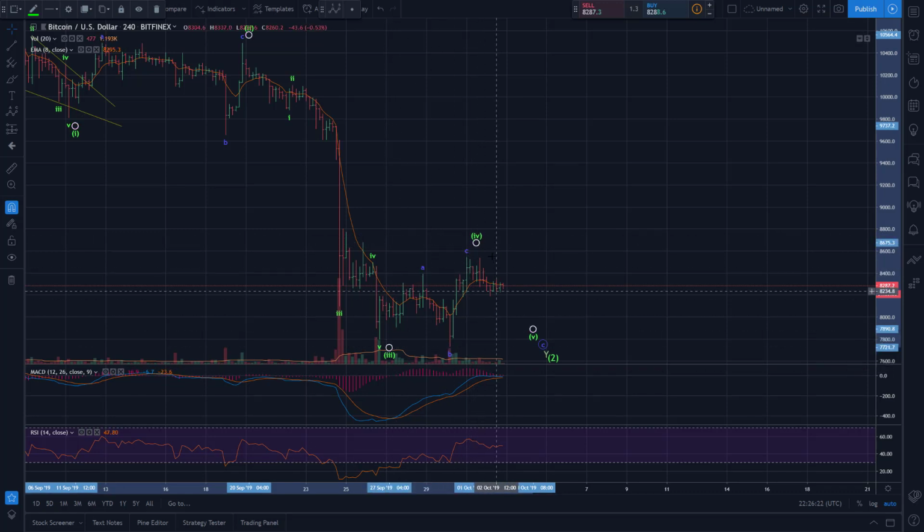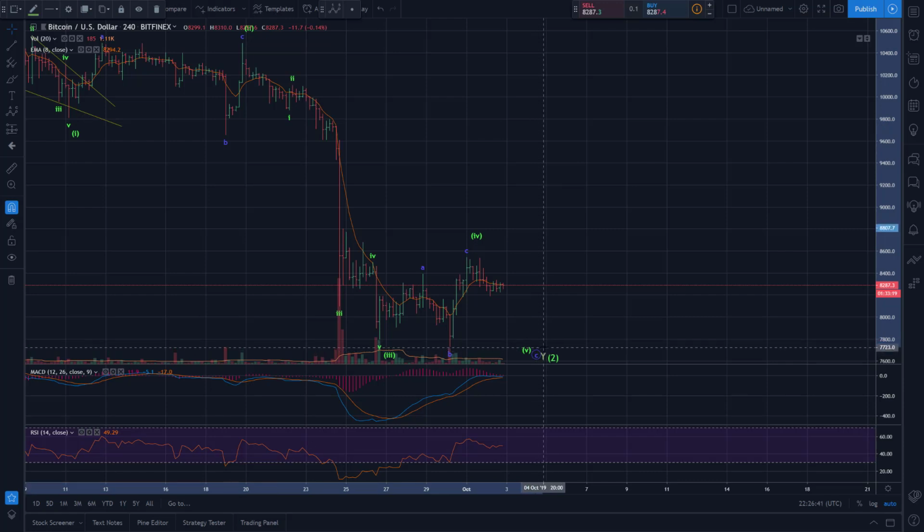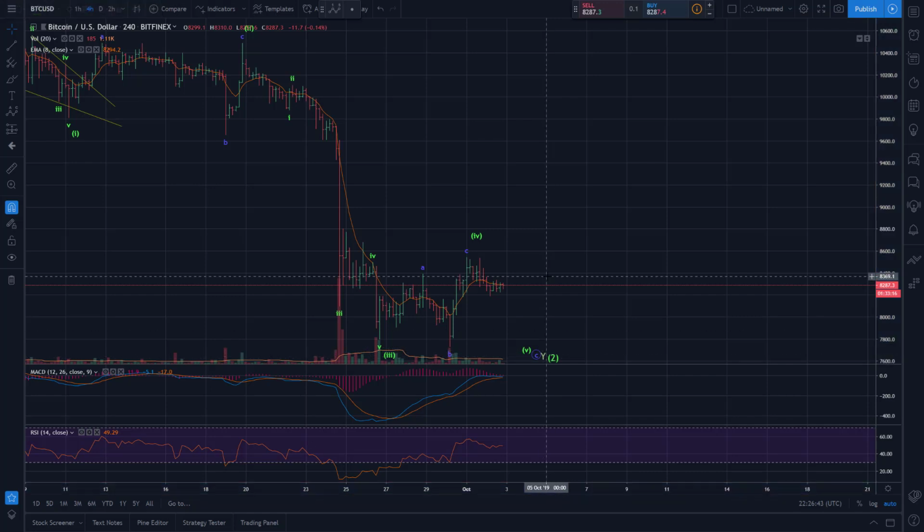So a 3-3-5 expanded flat wave 4, and we'll need 1 move down, probably not that far down, marginal new low. There'll certainly be divergences if we do go down here for 1 more marginal new low. 1 more move down, wave 5 of C, of Y, of 2. So that's kind of the 2 scenarios I'm looking at here in the very short term. These are just little nuances. Unquestionably, the bigger picture, the correction from June is either complete or it's nearly complete. We're just basically debating the very fine subdivisions here near the end.